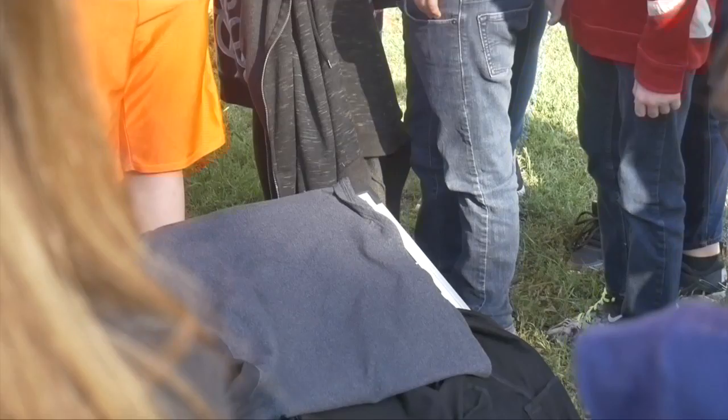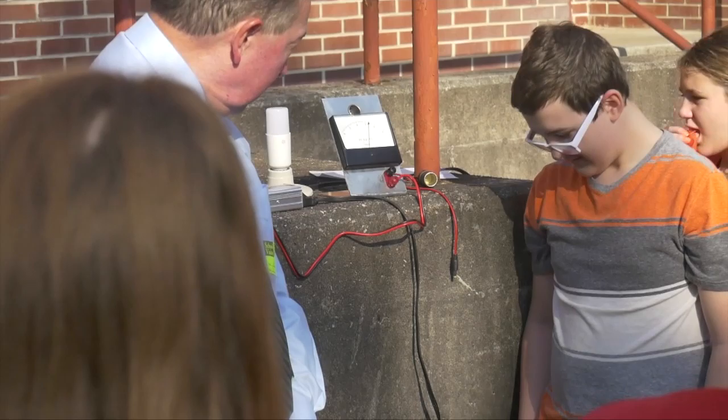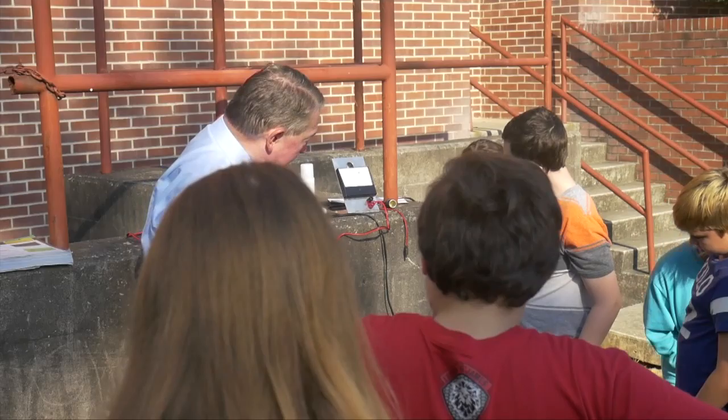The volts go down slowly. Did you see it going down? Okay, what happened to it? It's going down. It's blocking the sunlight. We're at about 10 volts right now. We started with probably 21 or 22, so we're down to less than 12.